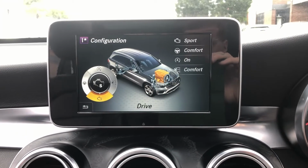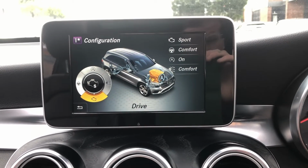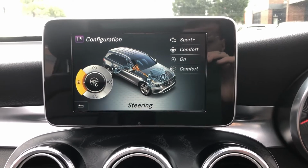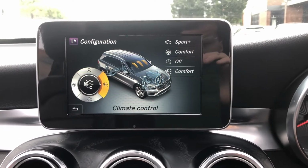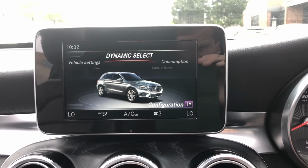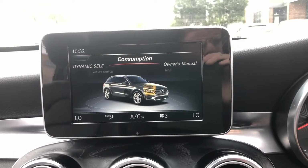Dynamic select, you click on this, you can change the individual mode on the drive select mode. So for me, I would have it in Sport Plus, I would have comfort steering, eco start stop off, and climate control on eco. That for me would be, from the settings given there, the optimum way to drive.